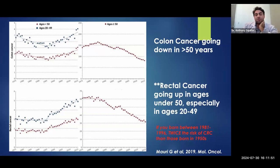When colorectal cancer screening first started, over 80 to 90% of colorectal cancer occurred in people over the age of 50. So in 1979, when the U.S. Preventive Task Force suggested that screening start at age 50, that's why they recommended that. And you can see that in this plot: 1979 is here, 1985 is over here. You can see that since 1985, colorectal cancer is going down for those individuals over 50 years old.